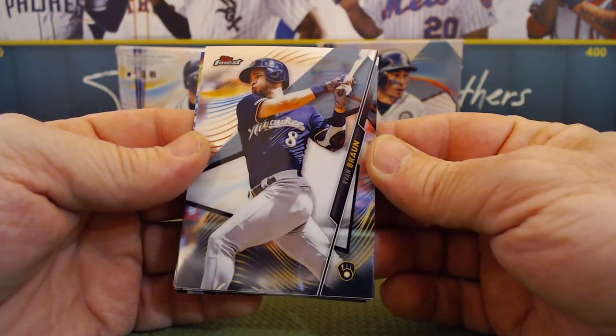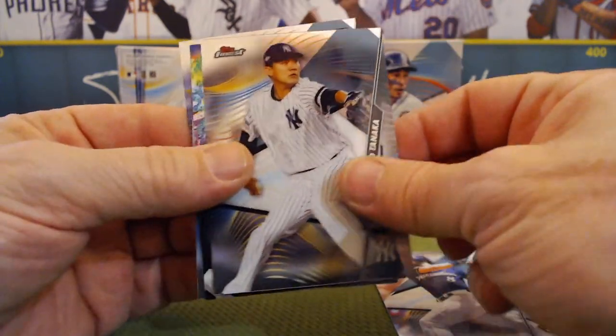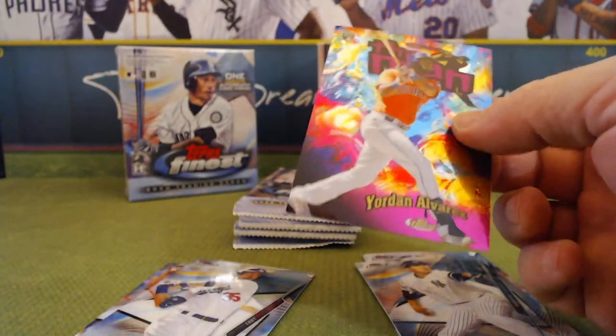All right, going back to Sean again, the Brewers. Ryan Braun. Got Masahiro Tanaka again for the Yankees and Chris. Jordan Alvarez. There's a nice rookie one. Demand rookie.